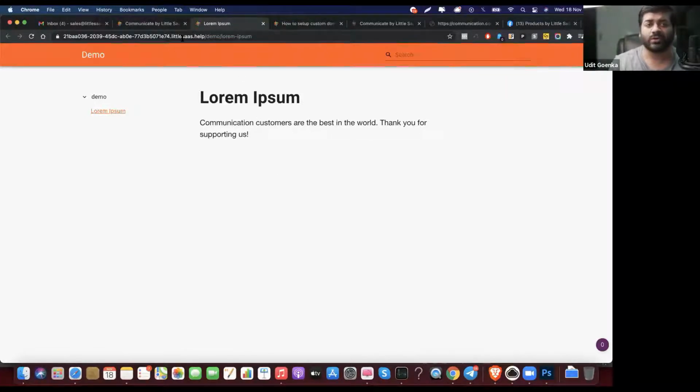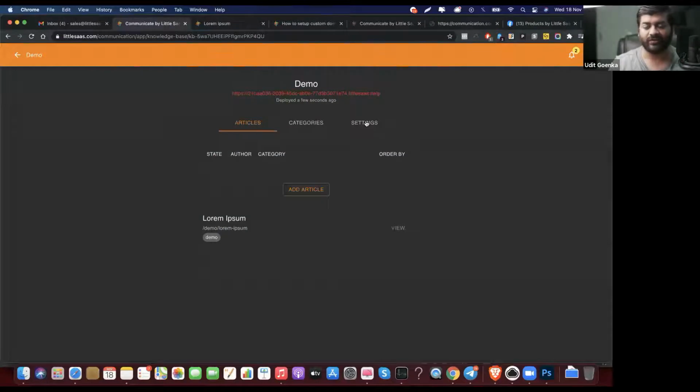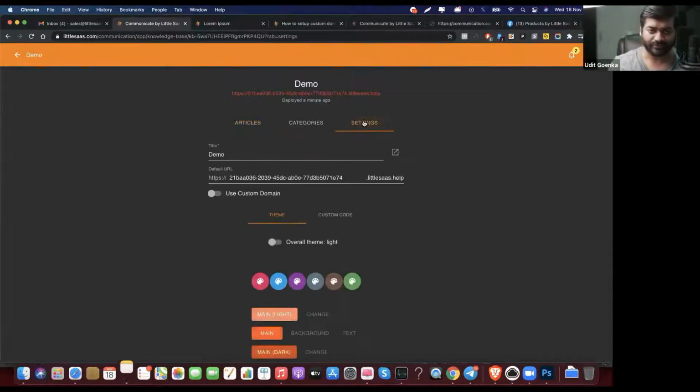Just in case you don't want to set up a custom domain, you can just rename this URL to whatever you want. But please do remember that the slug is on a first come, first serve basis. So if you end up reserving an initial subdomain for yourself, that becomes yours and cannot be taken up by anyone else. That's something you need to be a bit careful about. And if you want to reserve something, you can do it for yourself.